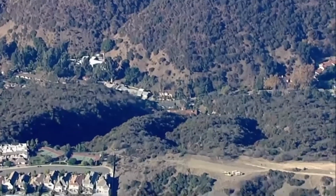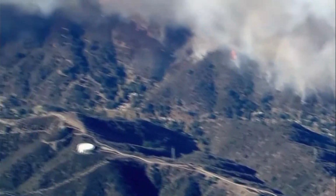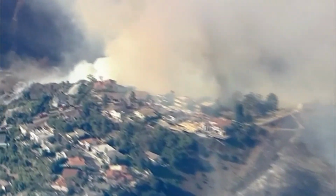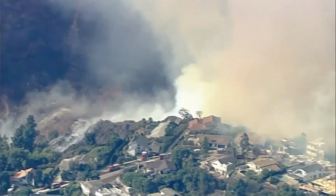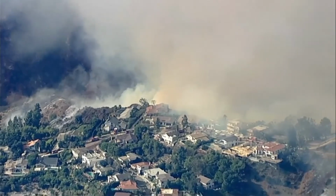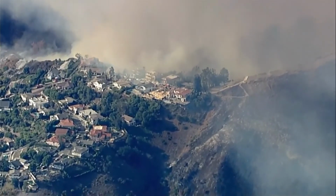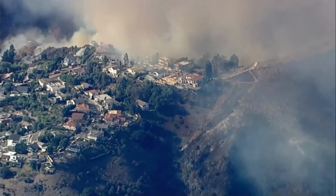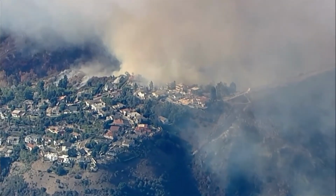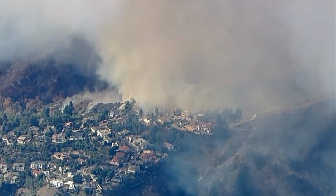What's all that buildup on the north end of Brentwood? Yeah. Ready. That's West Ridge.